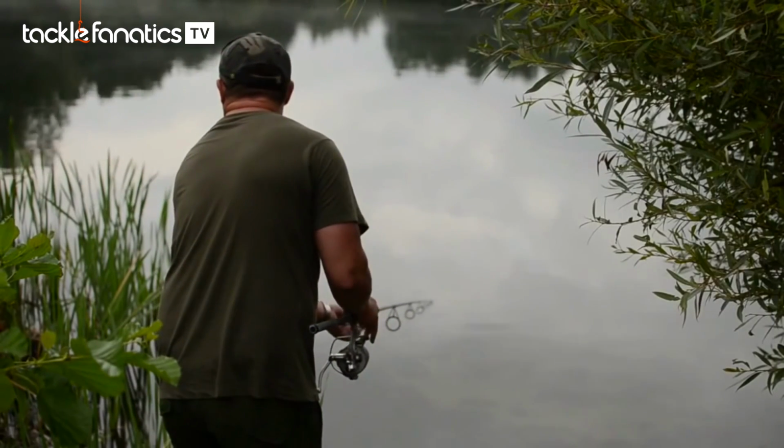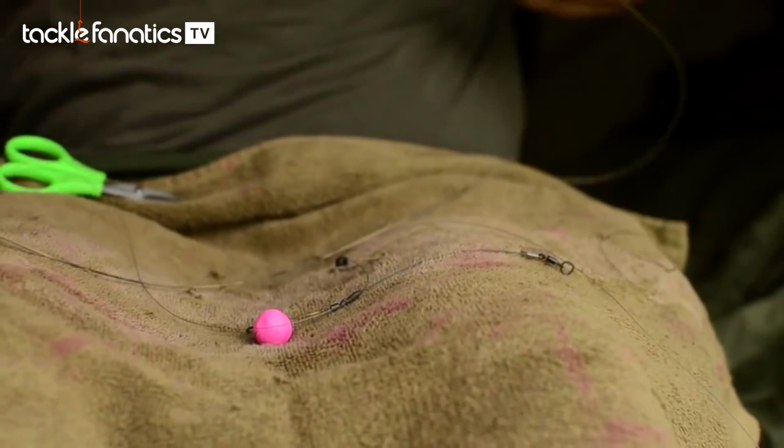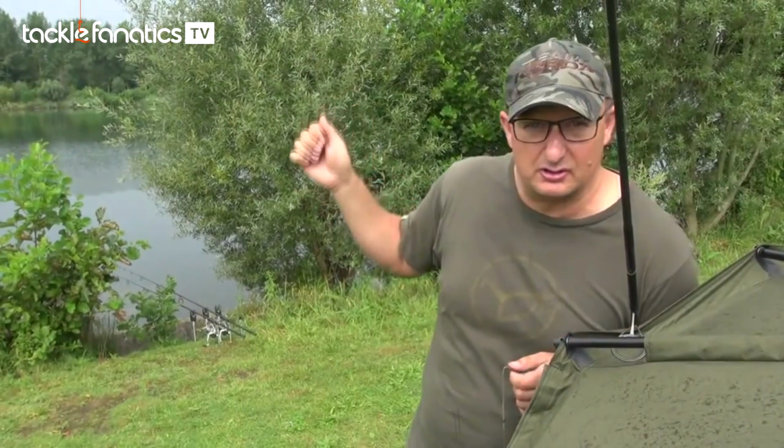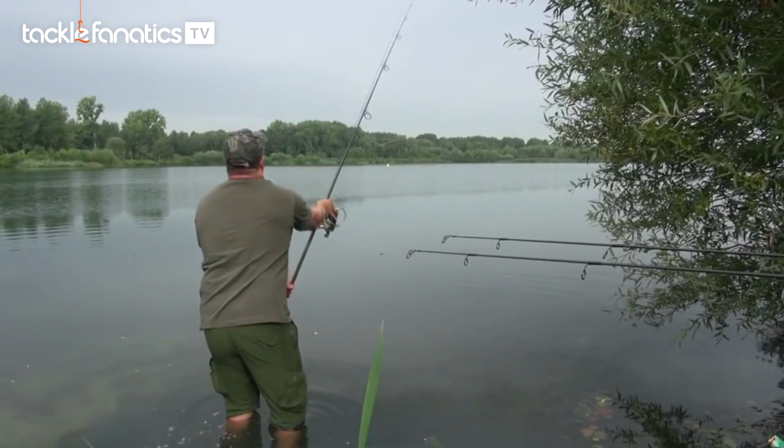I've got two rods out there already, little tiny pop-ups on every rod, no baits going in the swim at all. I'm going to get this third one out there, just cast down the margin, sit back and see if we can get a quick bite.